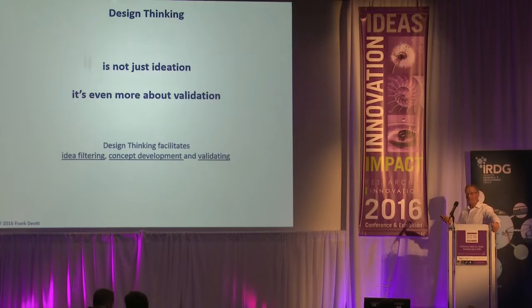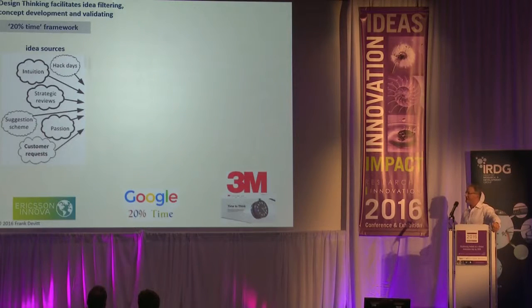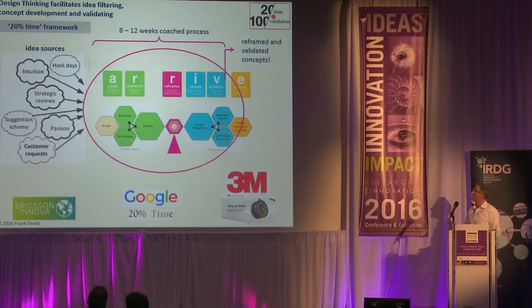It's also about validation. So it's not just about getting the inspiration, the ideation, which I've been talking about. Design thinking is also about validation. You know, everyone's heard of the 20% time of Google. Well, of course, before that there was the 15% time of 3M. Ericsson has its ANOVA system, or has had its ANOVA system, where they take ideas which come from numerous sources and converge those in a framework, as Rita Gunther McGrath said, in a confined framework, in a short timescale framework, into validated concepts which can then be considered for development. And so design thinking can do that.